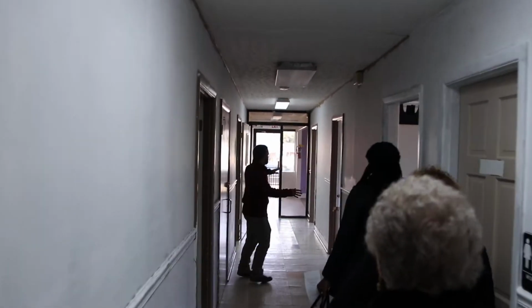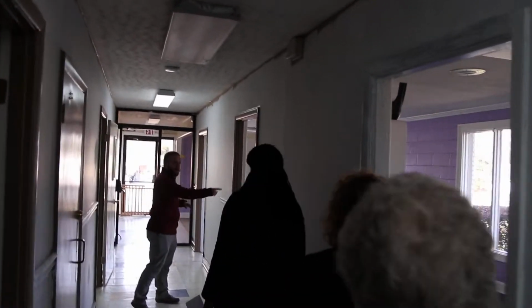Through any of these 4 doors that go into the exact same space. So we're going to make our way into there.